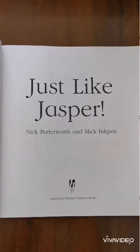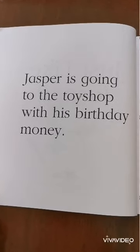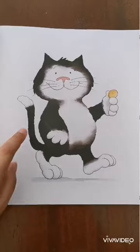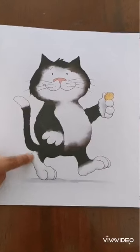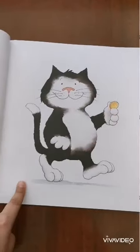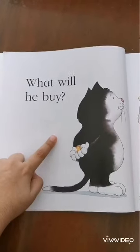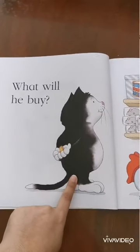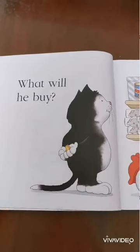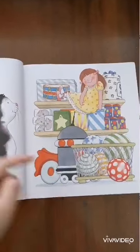Just like Jasper. Jasper is going to the toy shop with his birthday money. See, he is smiling. He looks really happy. And that coin was his birthday money. So, what will he buy? What will he buy? He's thinking while looking at something. He was looking at the toys in the toy shop.